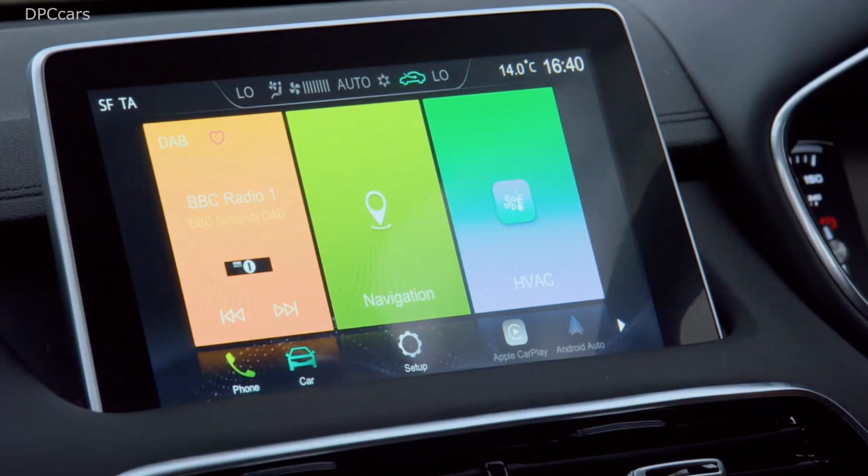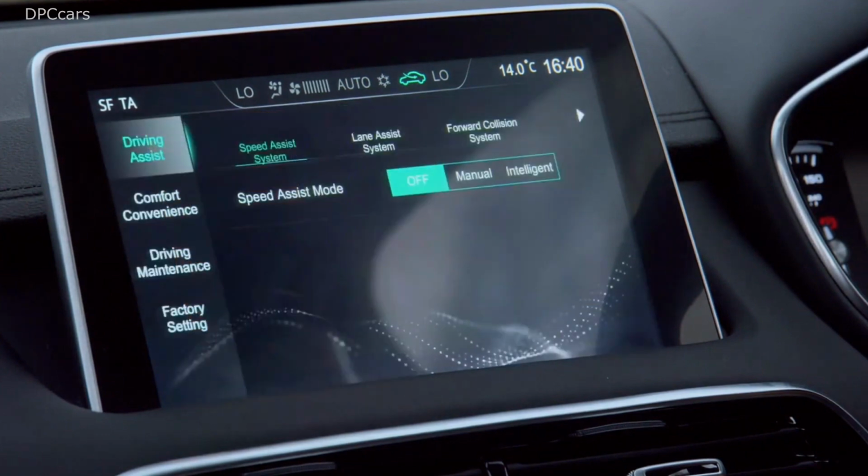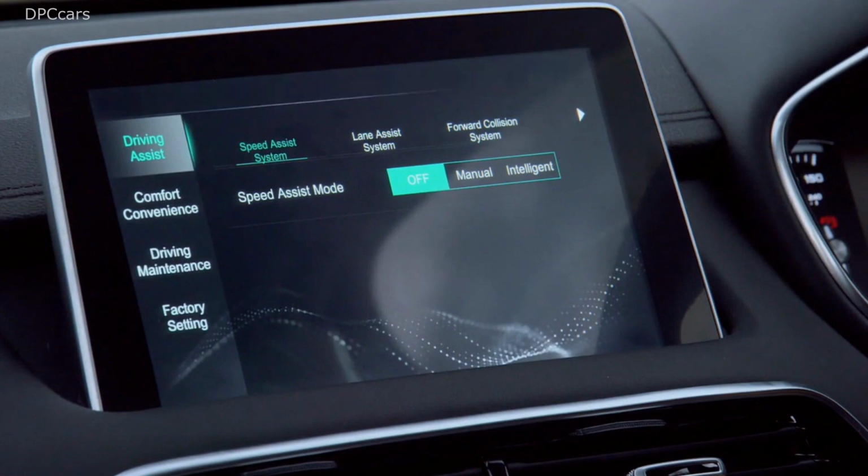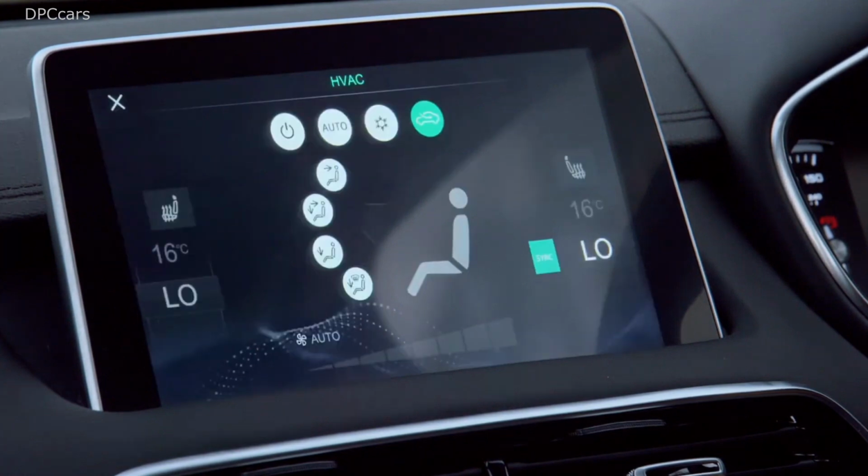On sale now with customer deliveries starting in November, the all-new MG HS becomes the fourth car in the MG range, alongside the MG3 hatchback, MG ZS compact SUV, and the all-electric MG ZS EV. The all-new MG HS is backed by MG's famous 7-year warranty, which is now standard across the MG range, highlighting real confidence in the build quality and providing customers with complete peace of mind.